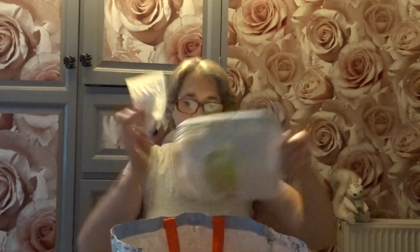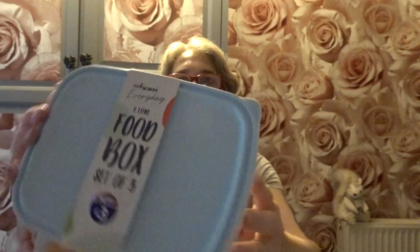B&M. So the first thing I bought in B&M for £3, actually I'll put this down, it's taking a bit of space, was this pack of 3 food boxes. They're quite a good size.